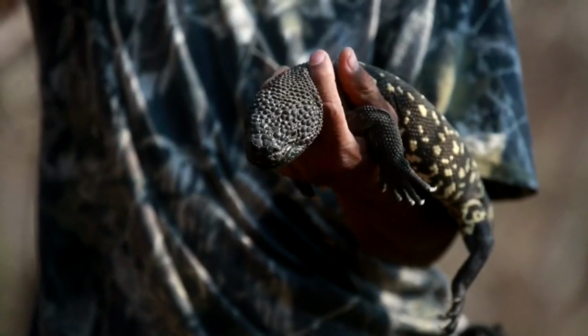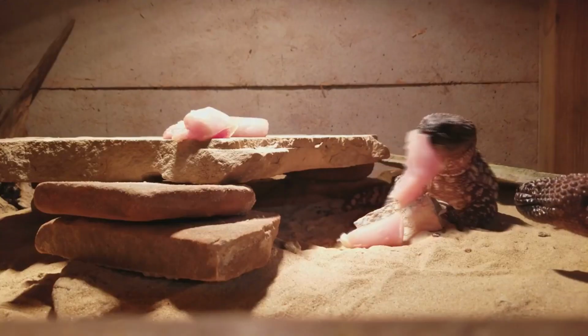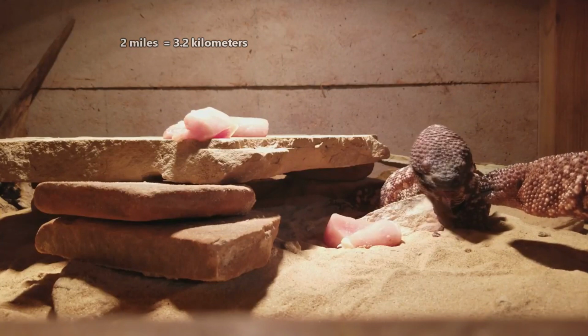Male beaded lizards are larger than females. This likely aids them in combat. Beaded lizards are endurance machines. They've been observed walking the distance of nearly 2 miles for 4 consecutive hours.